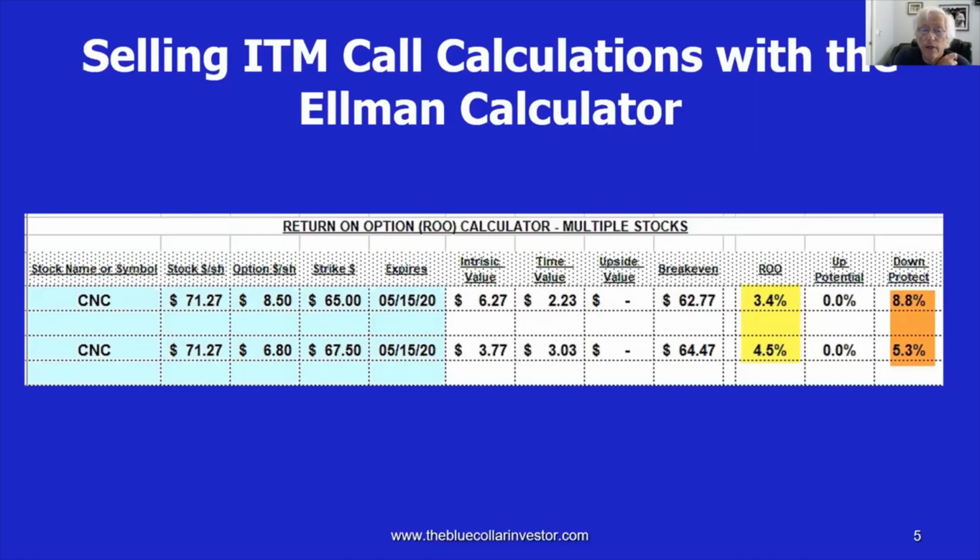The main advantage of the in-the-money strikes, though, is the protection you get to the downside. So the downside protection, which means how much the price of the stock can drop while still retaining that initial time value return, for the 65 strike is 8.8%. That means we are guaranteed a 3.4% 1 month return as long as share value does not decline by more than 8.8% in the next month. Now for the 67.50 in the money strike means we are guaranteed a 4.5% 1 month return as long as share value does not decline by more than 5.3% by expiration.